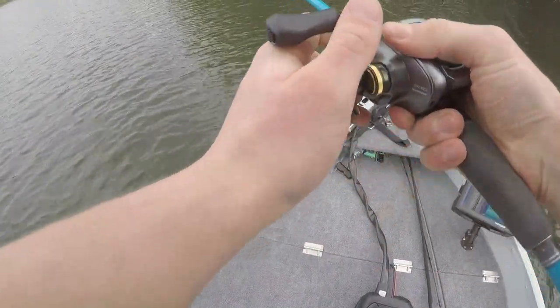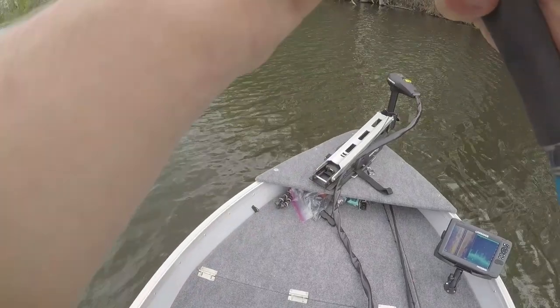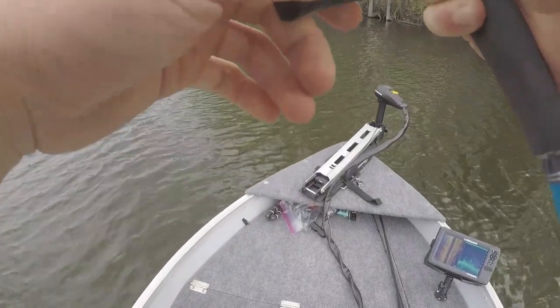Oh gosh, first bite of the year. Not ready for that at all.